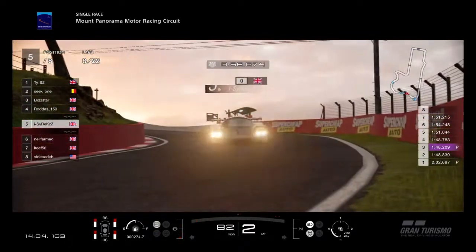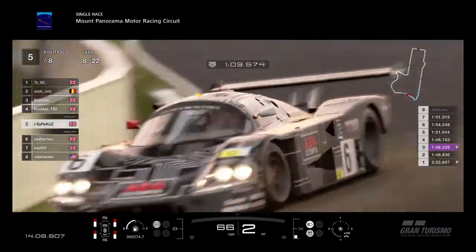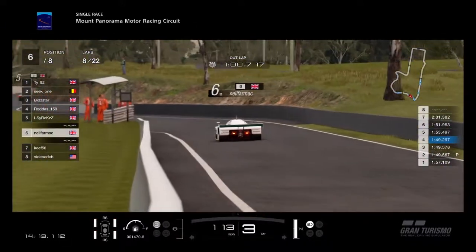Very nice livery on that car, by the way. Very nice livery. As Cyrex makes more mistakes, so it might look pretty, but it's not going fast at the minute. And that's helping Neil Farmack close right up to the back of him.